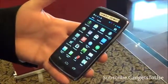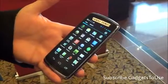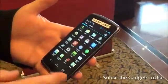HSPA Plus dual-core turnkey demo phone. What I'm going to show today is our GPS. On which chipset is it running? This is on our BCM21663. We also call it our Hawaii chipset.